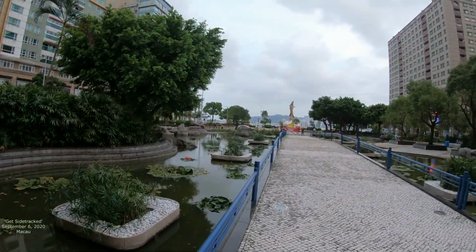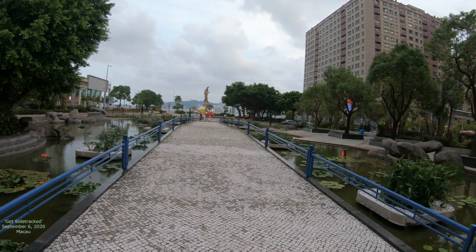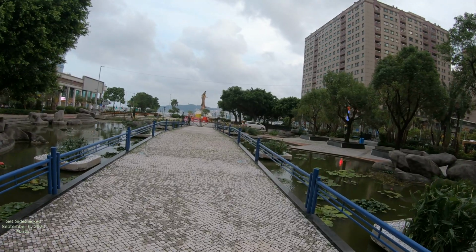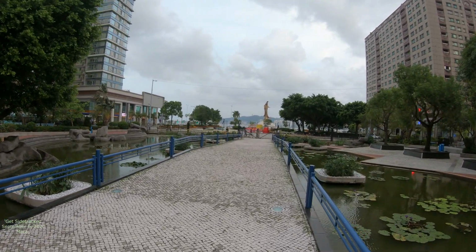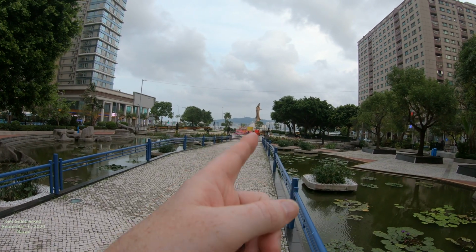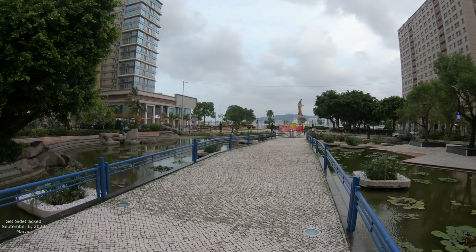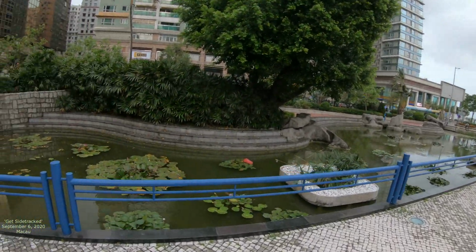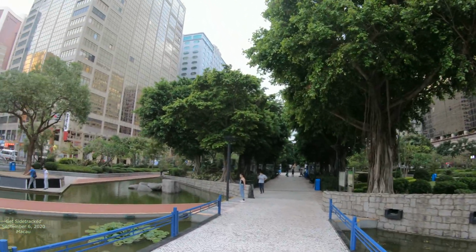I was gonna walk right to Guanyin, but I guess I can't walk to her today because these are gated. I was gonna just keep walking straight to it. Usually in the past you could go through the gate, but with COVID you can't. But you can see the beautiful statue of Guanyin out in the distance there. So I guess we're gonna have to end the video there in a minute.